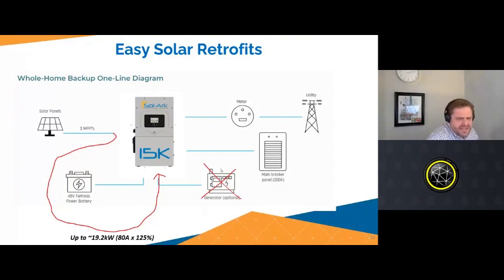Retrofitting with a Sol-Ark is very easy. If you already have solar on site, you can take that solar array and land it on the generator port of the Sol-Ark, and the Sol-Ark will accommodate very large residential solar arrays going into that generator port, I think up to 19 kilowatts of existing solar. So if you've already installed solar and you want to add the system to it, you can keep your current equipment. Having solar inverters plus a Sol-Ark inverter might not be the best solution for new construction, but for existing construction, it's a very cost-effective, very easy retrofit.